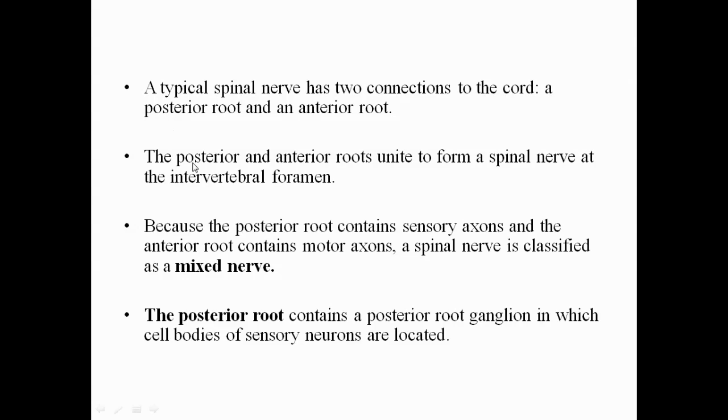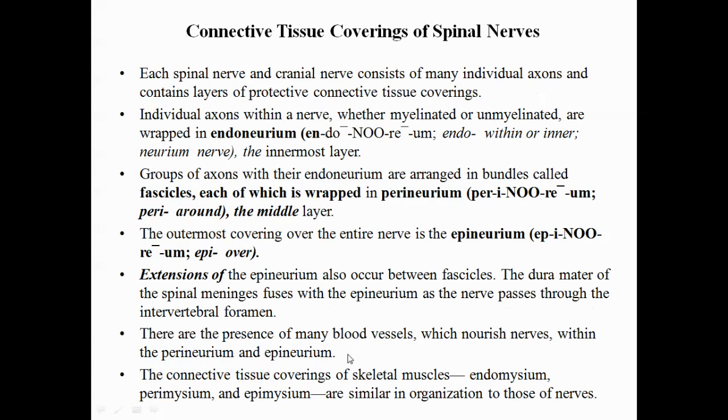Because the posterior root contains sensory axons and the anterior root contains motor axons, what is the spinal nerve classified as? It is classified as a mixed nerve. The posterior root contains a posterior root ganglion in which the cell bodies of the sensory neurons are located.